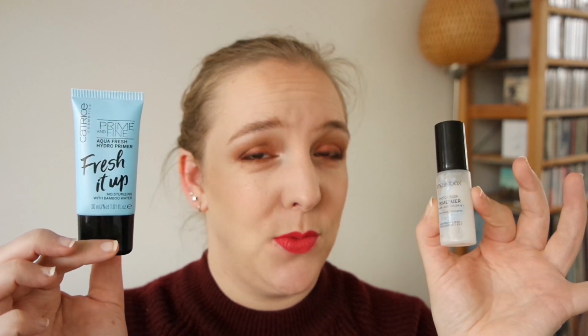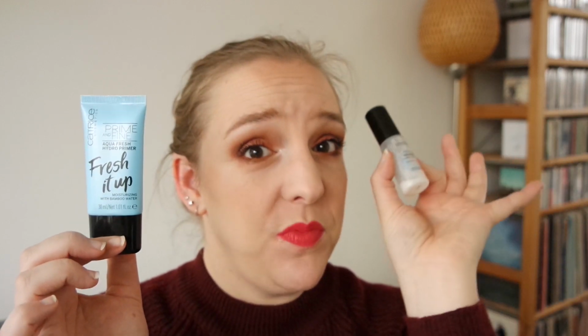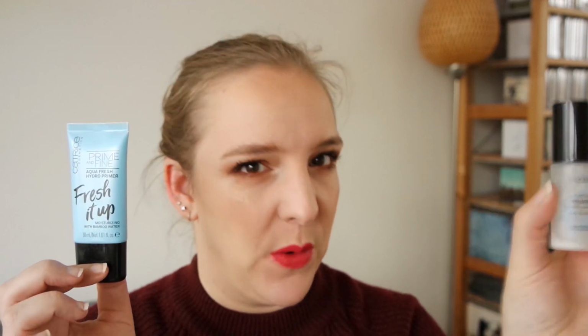I think this is very much inspired by this one. They're very similar, and I like this one, which retails for less than €5. Much better than this mini, which retails for over 15. I think this was like 16 or 17 euros, and the full size is like 38. So this is a pricey product, and I went through it very, very fast. Whereas this lasted me, I think, up until the very end of the year. One of the last makeup looks I did in 2018, I used this up. So this lasted me a good 3 or 4 months. So that was good. So that's those 2 primers.